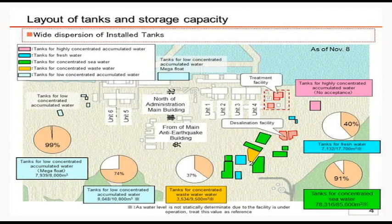Tanks for concentrated wastewater store 3,534 cubic meters out of its capacity of 9,500 cubic meters. Tanks for freshwater store 7,132 cubic meters out of 85,600 cubic meters. Moreover, tanks for concentrated seawater use 78,316 cubic meters out of 85,600 cubic meters.